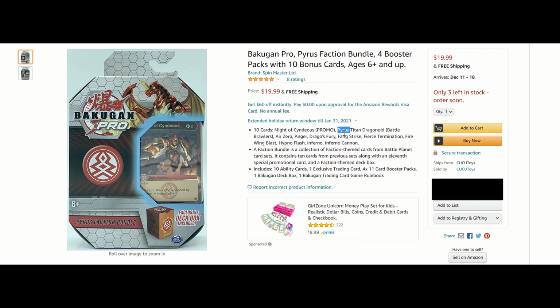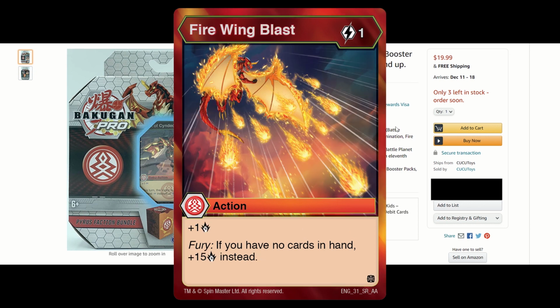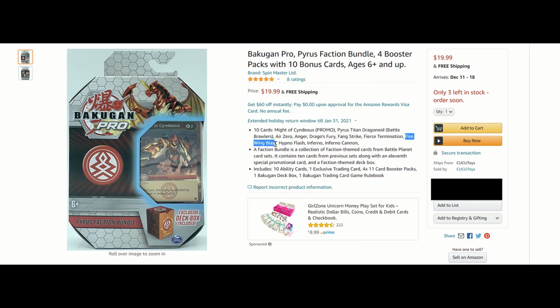The core version of that is actually available on Amazon too. Pairs very well with this faction bundle. Era Zero is a very good card. Anger is not a bad card. Fire Wing Blast. Yo, I actually bought a couple of these already because this is a really good card I needed for a few decks.